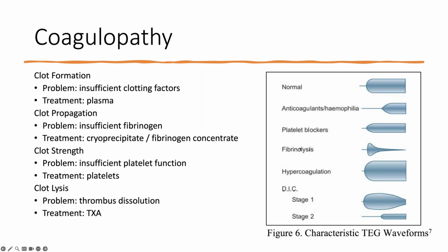And right below that, on the fourth one down, you see fibrinolysis, where the initiation is normal, propagation is normal, and even the maximum strength is about the same as the normal one, but then rapidly your body starts to break it down, and that resistance against the needle dissipates, and you see the graph start to narrow again. That's hyperfibrinolysis. So what is the significance of this?